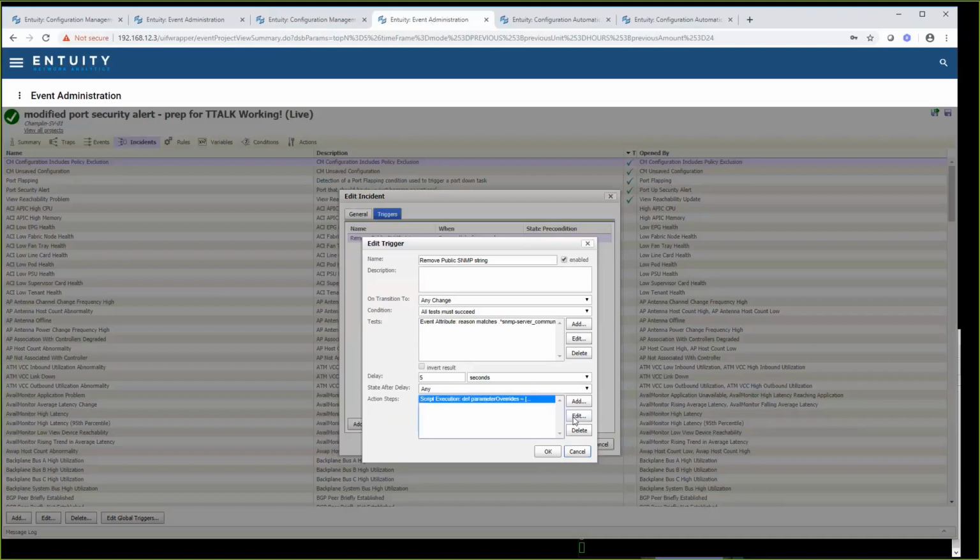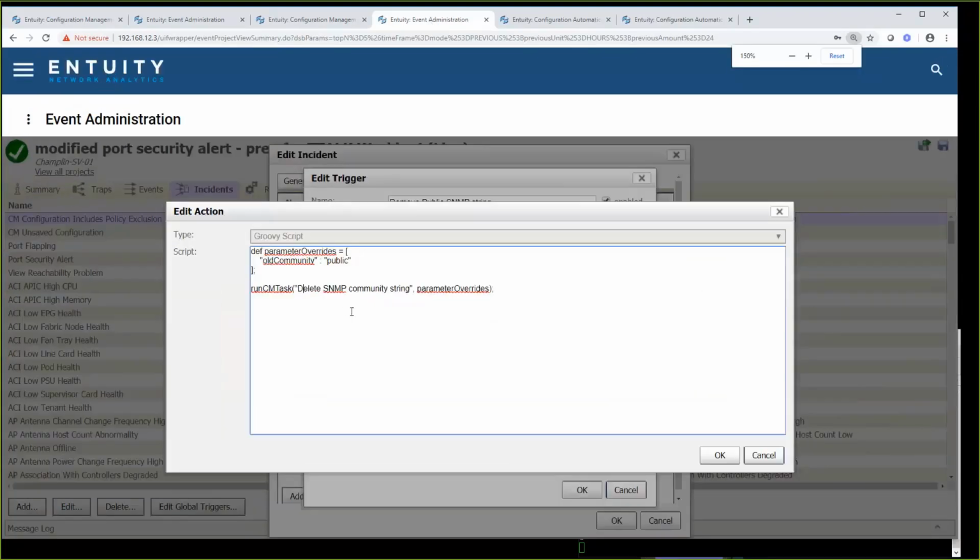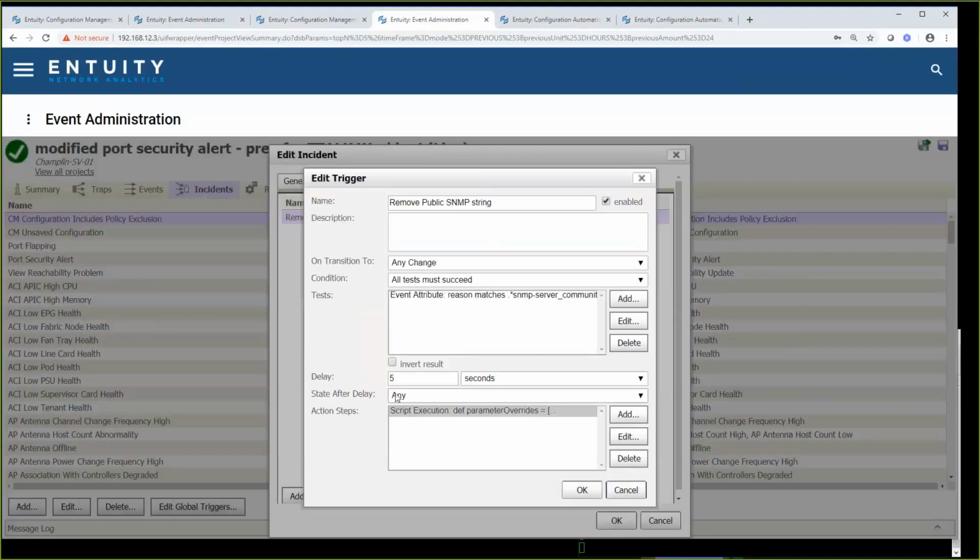And what you see here, if I open up the script, is a little bit of a modification to that run CM task. I'll make this a little bit bigger so you can see it. What this is doing, since the delete SNMP community string task allows you to put a parameter into it, I'm actually setting the parameter right here. So the variable in the task and the parameter name in the task is called old community. I'm setting it to look for public, and I'm telling it to run this task with the public community string as that parameter. So again, very straightforward to add to the system as an action with whatever delay you want. Again, you can put this as an action on a rule, or if you want to be able to put a delay against it, it's easy enough to add it as a trigger on an incident.